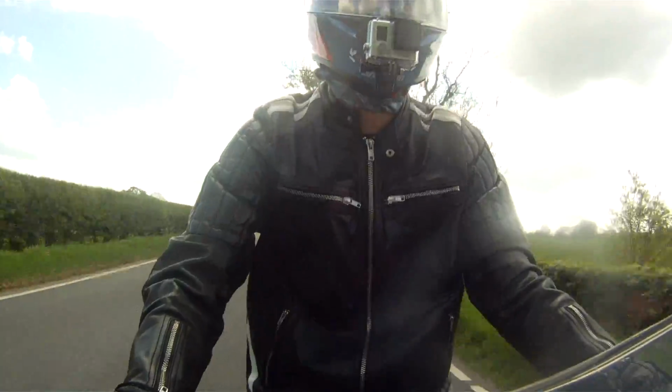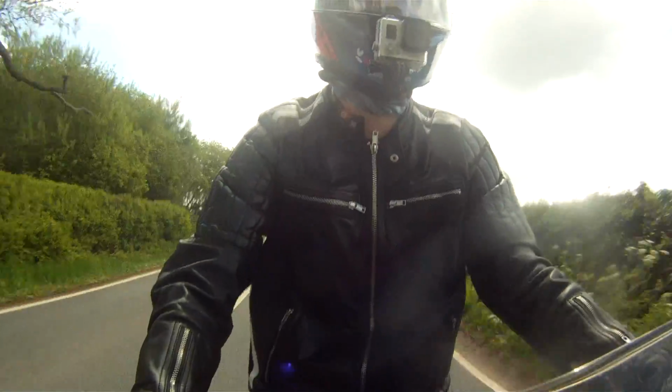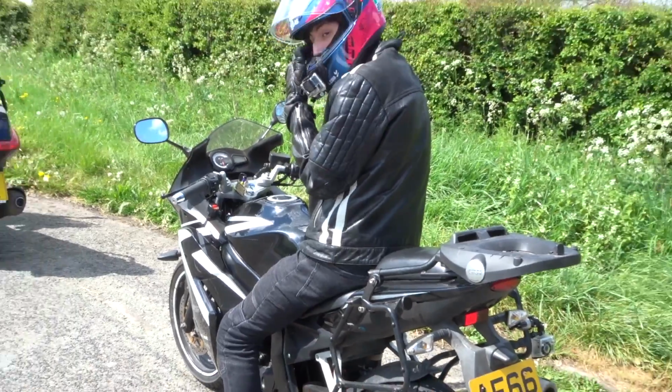Vibration is pleasantly low, but there is some buzzing at very high RPM at higher speeds, but it never really intrudes on the riding quality.